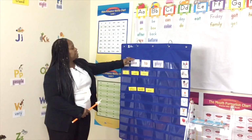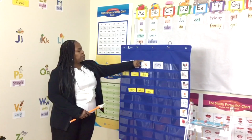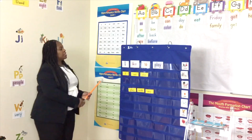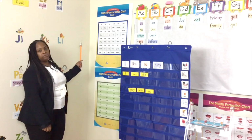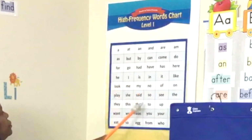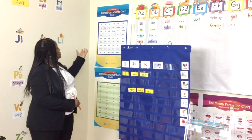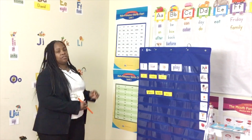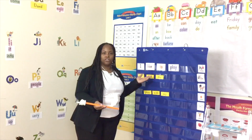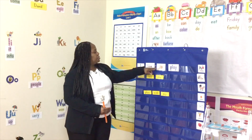So the first sentence that I'm going to present is, I like to play. Here are 4 words that we are using off of our level 1 high frequency word chart. I like to play. All 4 words come right off of this chart. And as you see, there are many words that you can use with your child to create sentences. One thing we do know, children like to play, so they will connect with that sentence. I like to play.